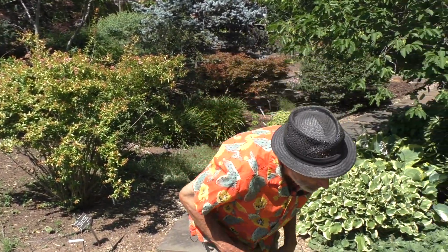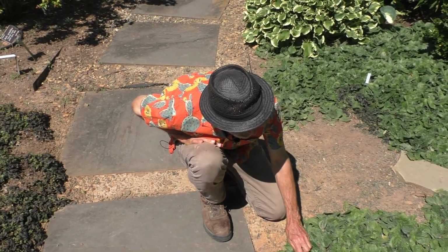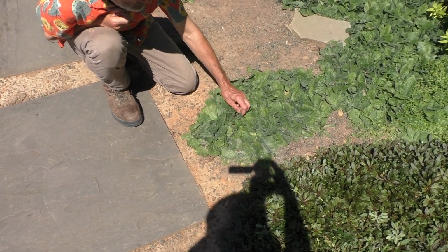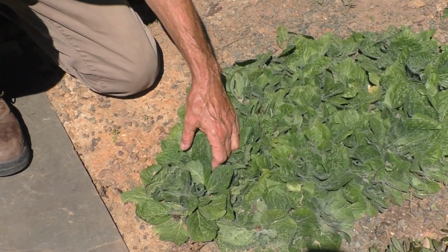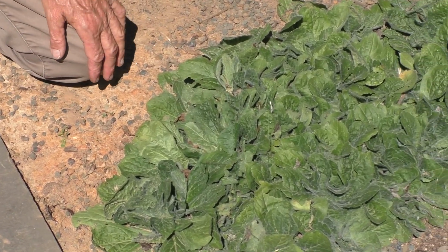This plant here, I think we talked about it much earlier in the year on a different topic, and it's a bit big for the flowering lawn, but this part's not officially part of the flowering lawn. This is a native wildflower.